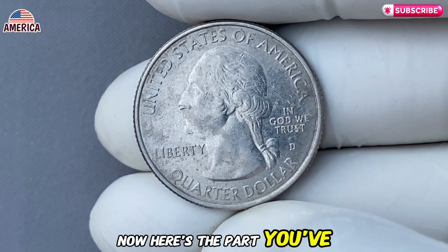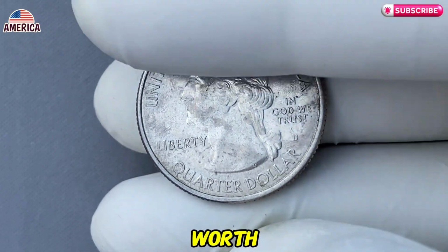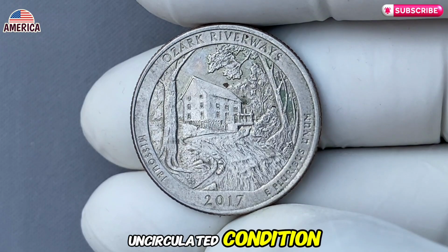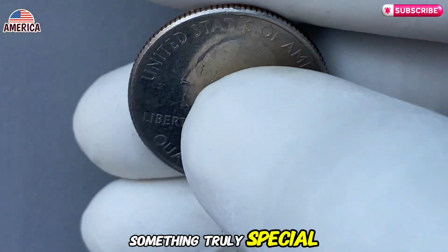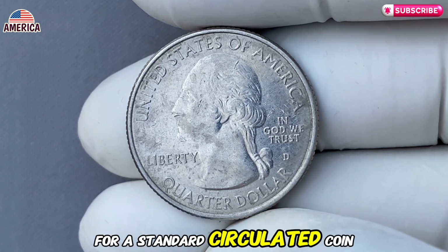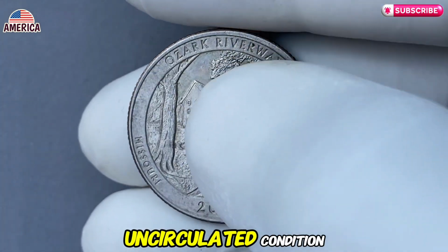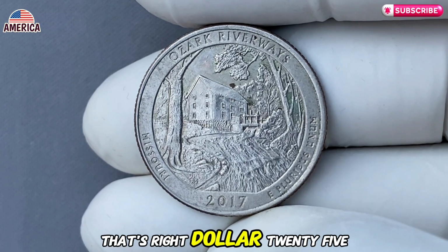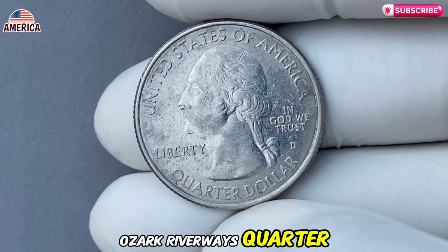Now, here's the part you've been waiting for: how much can a 2017 Ozark Riverways quarter actually be worth? If you have one of these coins in perfect, uncirculated condition, or if you happen to have one with a rare minting error, you could be sitting on something truly special. The value of this quarter can range anywhere from a few dollars for a standard, circulated coin to a jaw-dropping $25,000 for one in pristine, uncirculated condition, or for one with an exceptionally rare minting error. That's right, $25,000 for a single 2017 Ozark Riverways quarter.